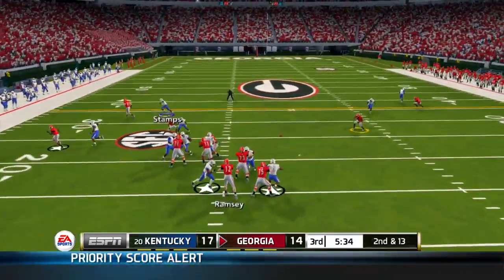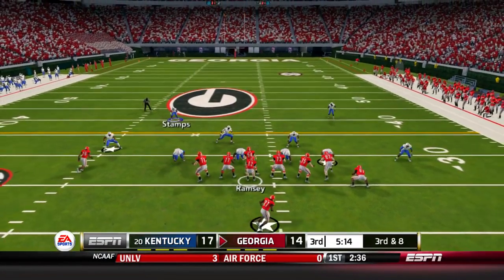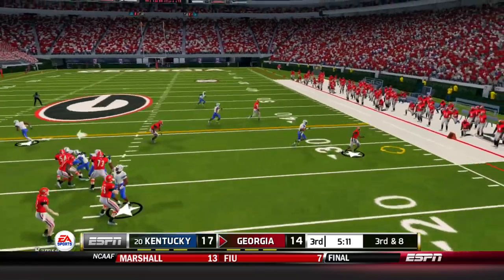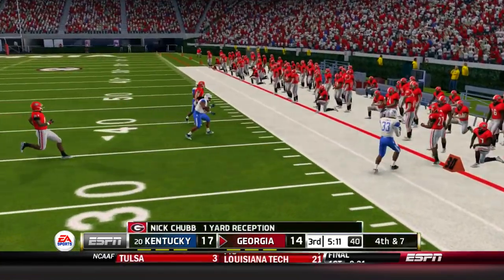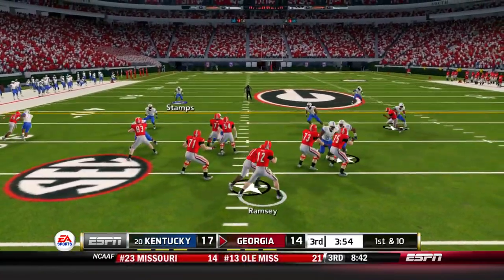Second and 13 now. Bryce Ramsey, he's going to complete this one to Reggie Davis for a gain of 5. But they're still looking at a 3rd and 8 right here. Ramsey drops back. He completes it to Nick Chubb. But this one is way short of that first down marker. So they will go 3 and out. We will go 3 and out.